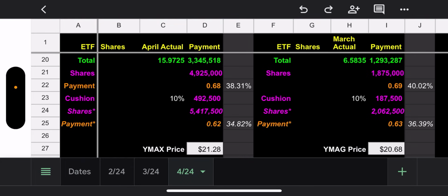ULTY is a different story. I asked Happy Camper on my live stream the other day her estimate, but I did not consider that when I did my ULTY. My ULTY is just clearly dumb data, and I'll show you that in a second. So here's the estimate for, again, YMAX and YMAG.